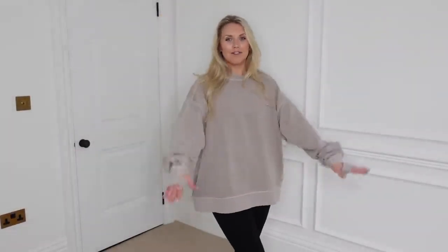As for this sweatshirt, I'm obsessed. I love this detail here. It's like taking me back to my childhood where you used to pull your sleeves down as much as possible, at least we did anyway. And the fact they've got the little cozy, I don't know, it just makes it a little bit cozy and cute. So yeah, I love the color of this as well.